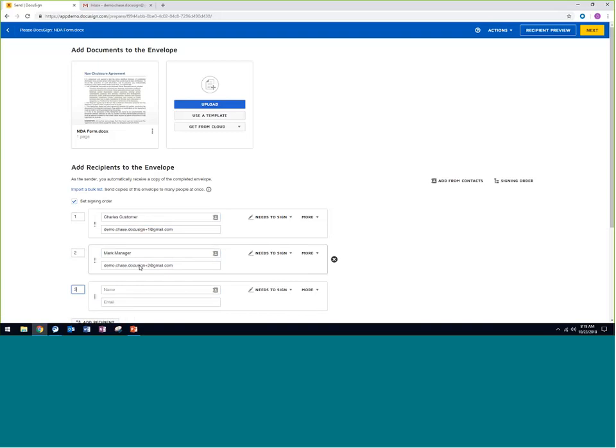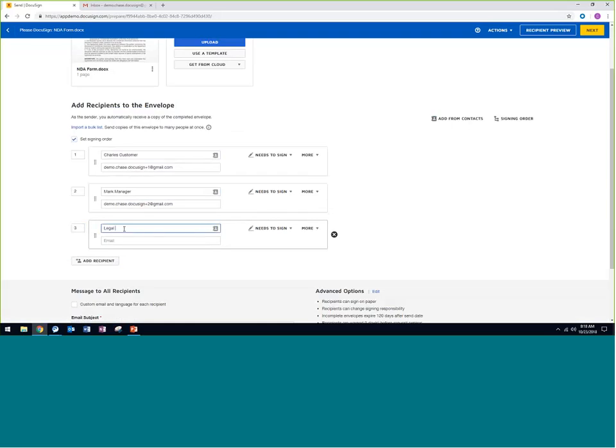And once we have their names and email in, we are ready to go. But for good measure, I'm going to add a third recipient here, and we'll add my legal team. I actually don't need them to sign the document. They're simply going to receive a copy. You can have as many people as necessary in the workflow, and you can have as many people receive copies as needed.